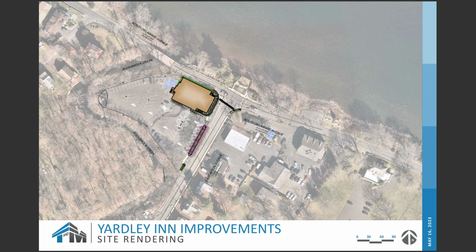As you can see, there are several things proposed, but our disturbance is basically limited towards the building area and the landscape area along Afton Avenue. We'll be installing new curbing. Within the landscape area, we will be widening the existing driveways to be compliant with PennDOT standards and installing new curbing along Afton Avenue adjacent to the proposed building.